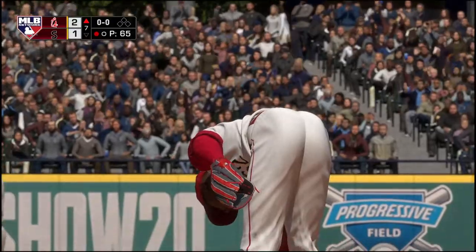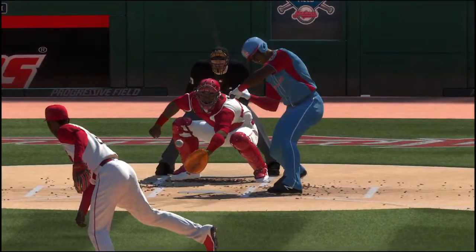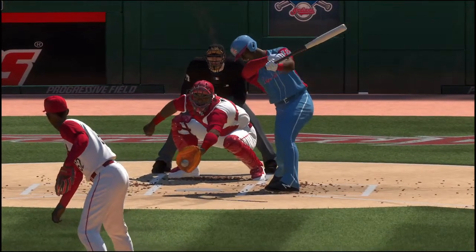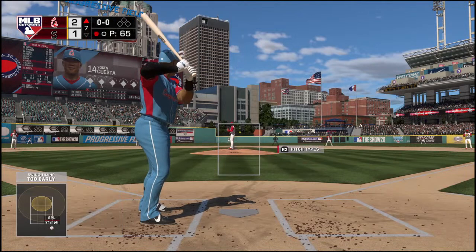Nice job there taking care of the leadoff hitter via the strike. I'll tell you, in a one-run game, especially this late, getting that first guy in the inning is so important. It changes the whole complexion of the inning, so that was a big out.